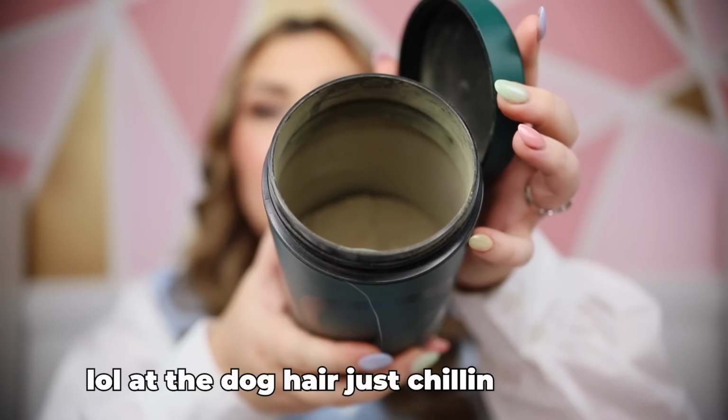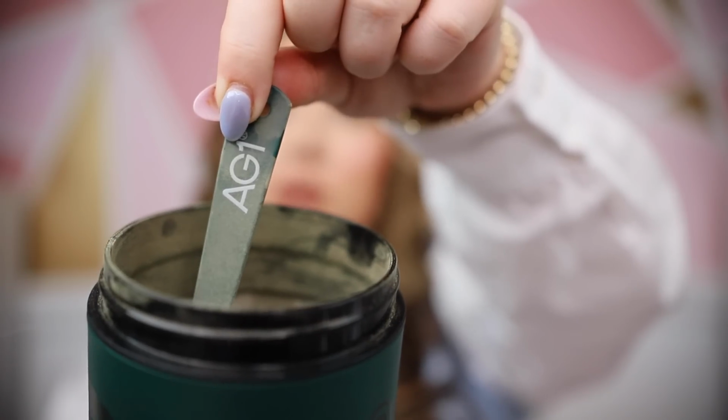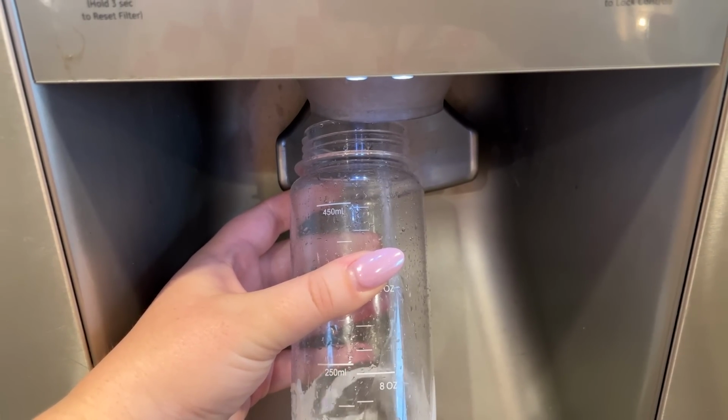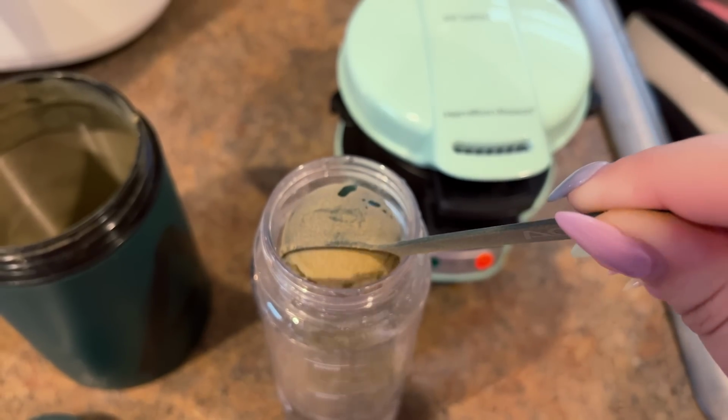With your little starter kit, you get the can of AG1 powder. That is what it looks like inside. Obviously, I have used most of mine at this point. And of course, you get the little scoop too. Also with the welcome kit, you will get the little AG1 shaker. So basically what you do is just add 8 ounces of water to this, and they do have the measurements on the bottle, and then you'll add 1 scoop of your AG1, shake it up, and then drink it.